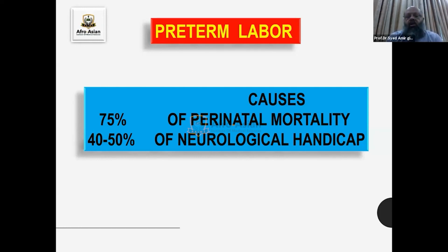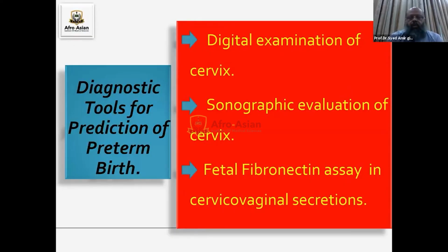If the cervix is not good, is not patent, is not properly protected, or is short, it can be congenitally short, or it can be due to many other reasons which we will discuss. So the lady can have preterm labor, and we can face an abortion at the end of the first trimester or in the early second trimester. Preterm labor causes 75% of perinatal mortality and 40 to 50% of neurological handicap.